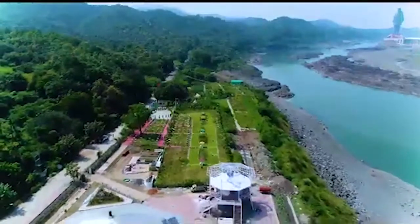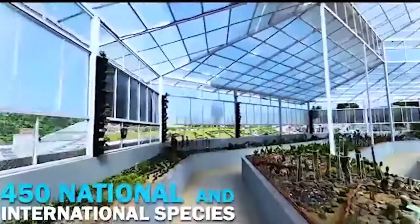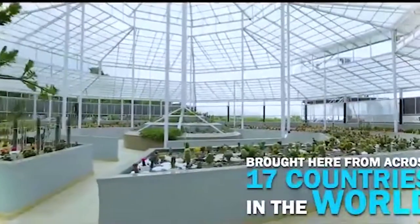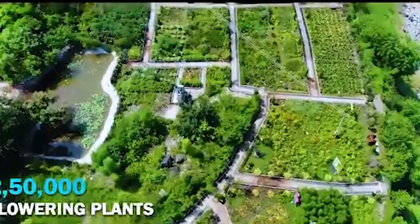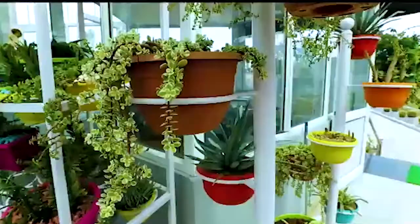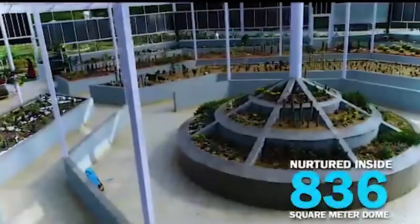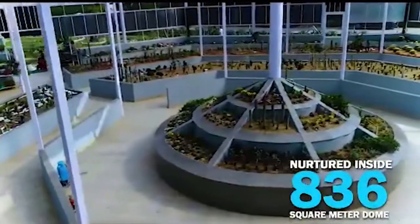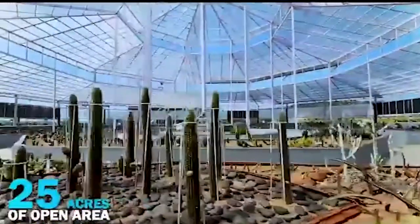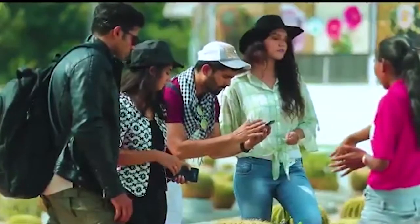This garden is home to over 450 national and international species, brought here from across 17 countries in the world. About 250,000 flowering plants, 190,000 cactus, and 160,000 succulents, nurtured inside 836 square meters dome in 25 acres of area. The Cactus Garden is awaiting you at Statue of Unity.